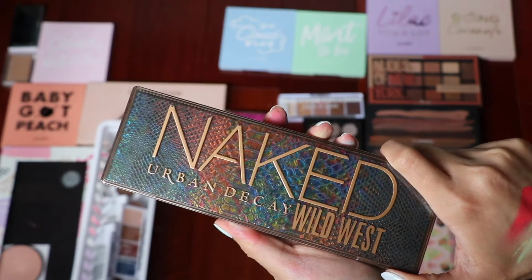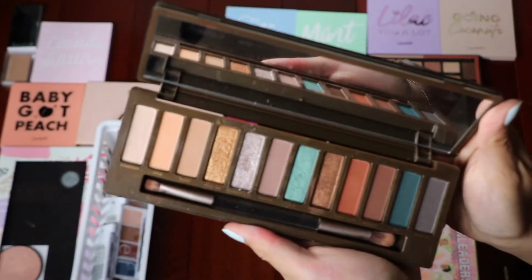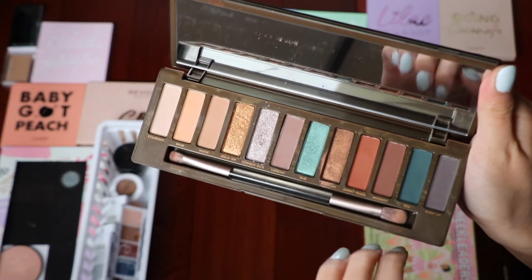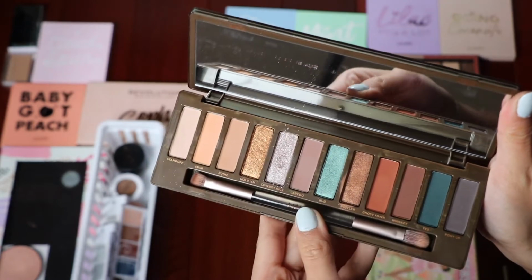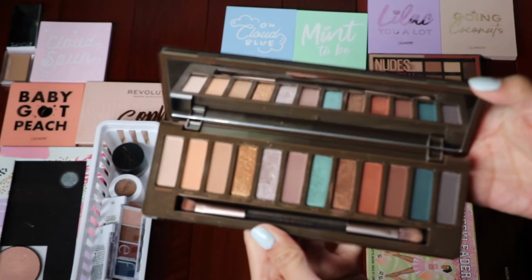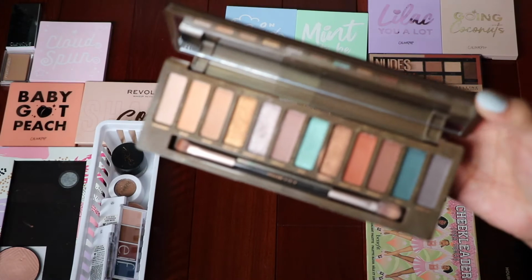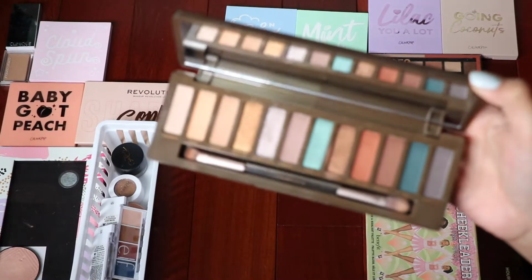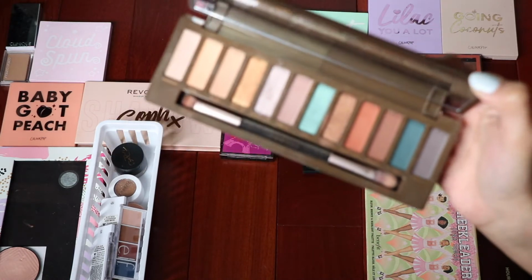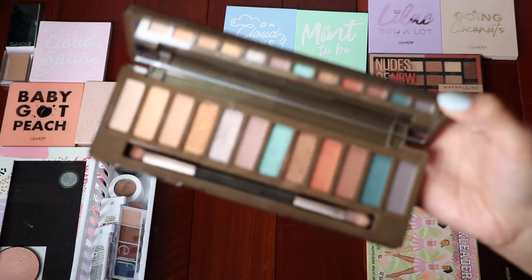I'm gonna keep the Urban Decay Naked Wild West palette. I really like the color story of this. I think it has nice cool tones, warm tones. I like the pops of blue. I know not everyone loves Urban Decay anymore, and their formulas could be improved, but honestly, I just really like it. I think this was my first high-end palette purchase when I first got into makeup, and it's a little bit nostalgic for me, so definitely keeping this one.